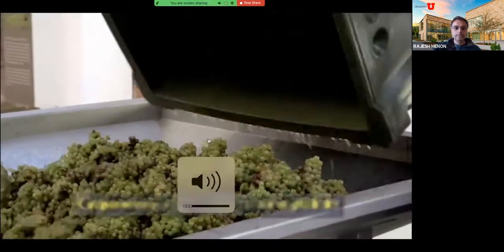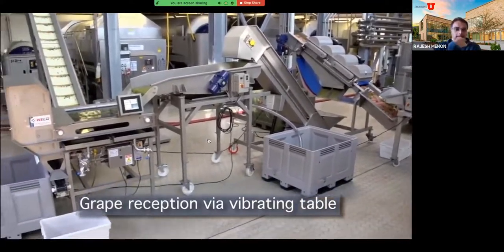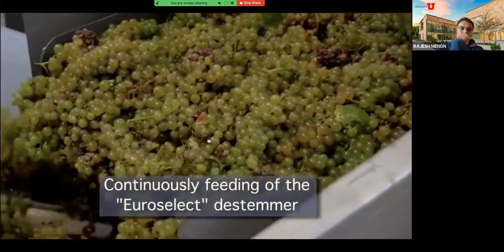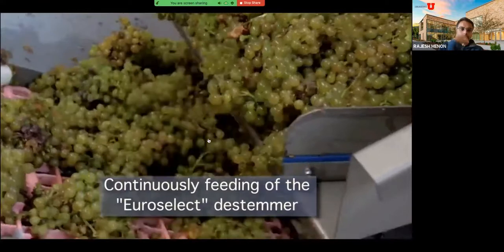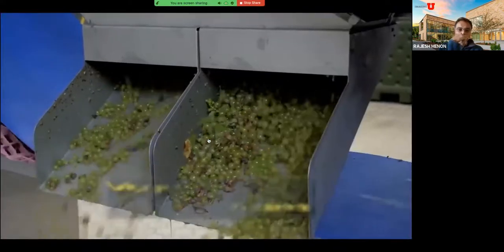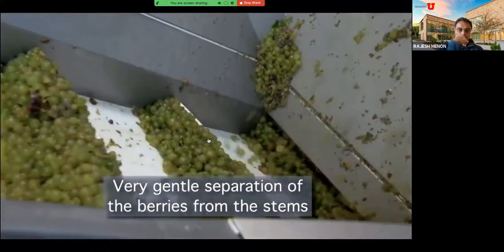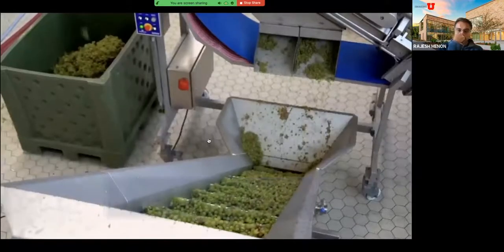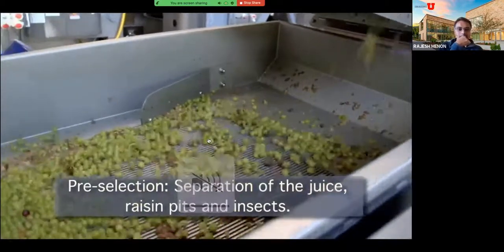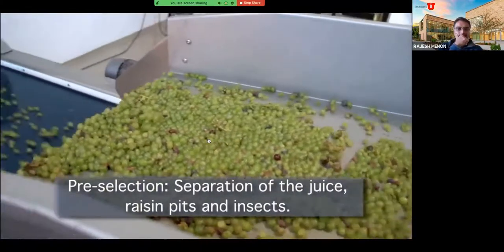So here they're sorting grapes. It's really amazing to see what happens. I just wanted you to appreciate the scale here. This is a German company. Of course, very important for vineyards and wineries and so on. Sorry, I should turn off the music, it's too loud. So there's a pre-selection, this is important. You don't want the raisins going into your wine.